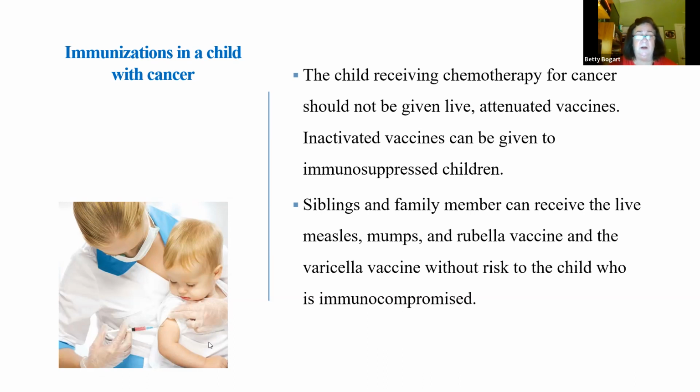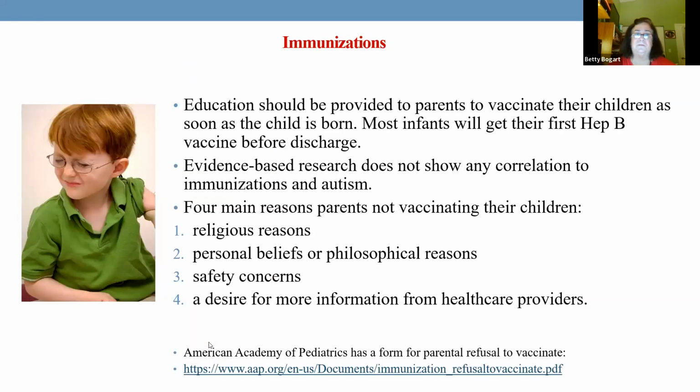It's okay if families get them. There is no risk to the child, because you'll have some families ask that. So as we are born, most infants will get their first hepatitis B vaccine before discharge. Some insurance, whatever, verification says at first visit, but most of the time it is before discharge. Now, there are some families who do not believe in vaccinating their children. Many times it's religious reasons or personal beliefs, or they feel vaccines give autism, which is totally false, but they believe it. Or they say, I just want more information before I decide to give my child anything. So those are things that you will see.